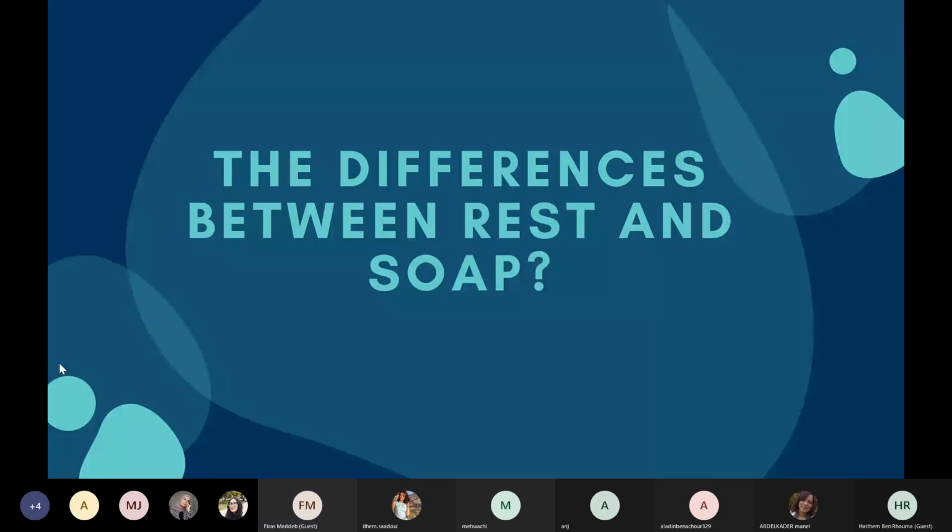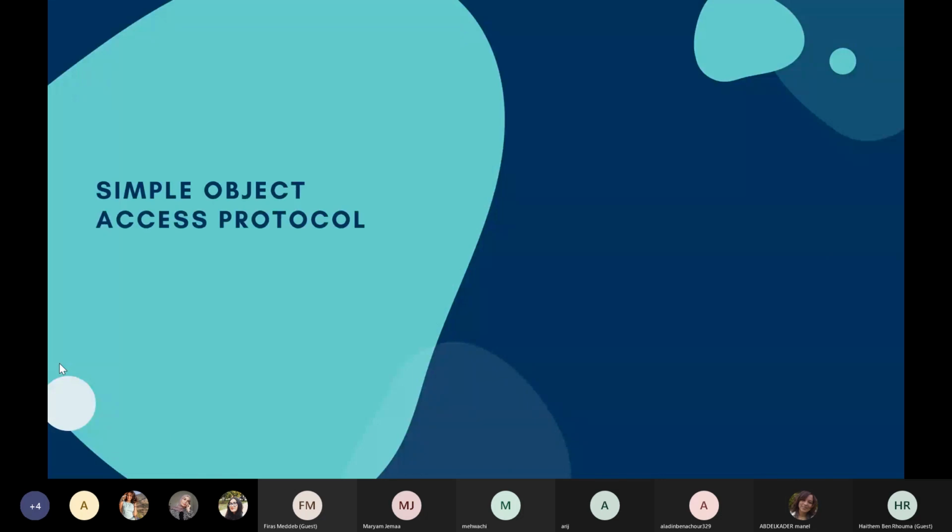So, the architectural difference between REST and SOAP. SOAP stands for Simple Object Access Protocol. SOAP has been around since the late 90s and enjoys all the benefits of long-term use, but is not as simple as the acronym would suggest. REST stands for Representational State Transfer and is the newcomer to the block. It seeks to fix the problems with SOAP and provide a truly simple method of accessing web services.